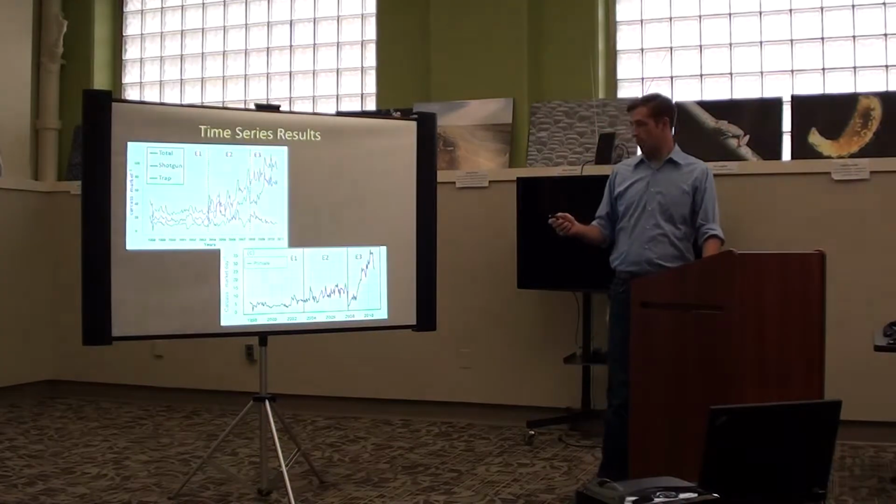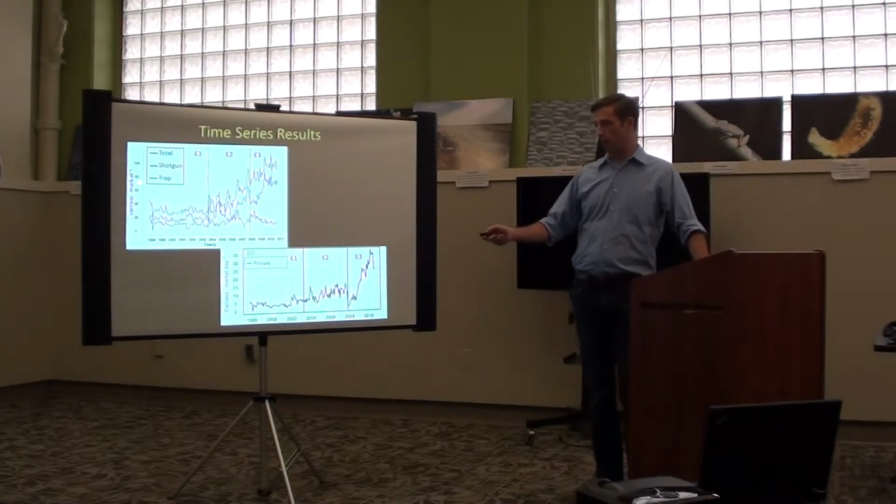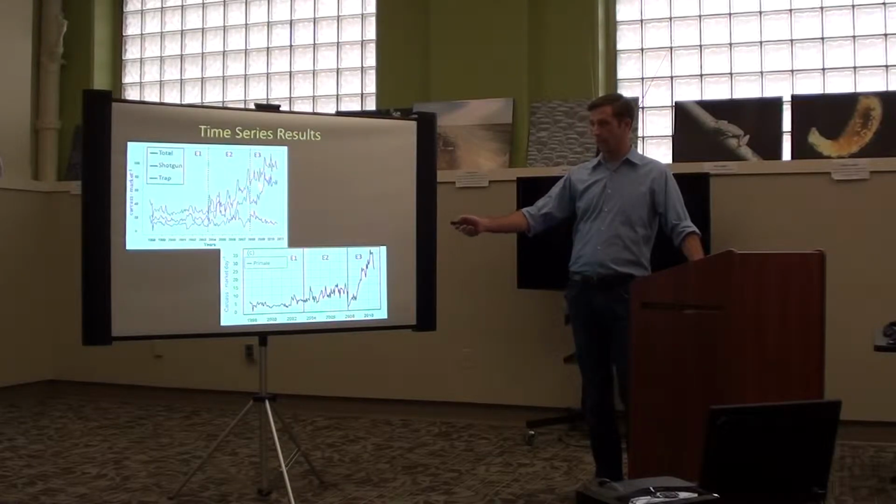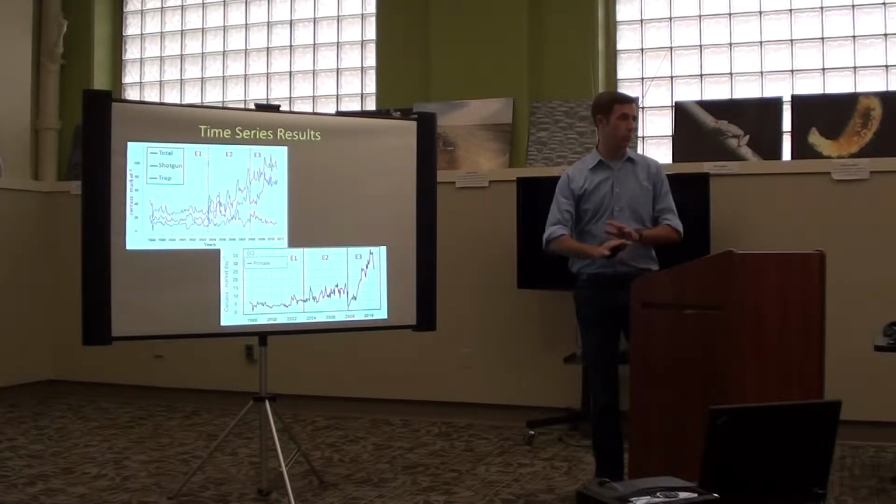And essentially what we get is this, right? We get these really big, long, spiky time series, and here you see the total. So this is the total market since 2010, the black. Red is the trap trend, and then blue is the shotgun. So this is the time series, this is just raw data.